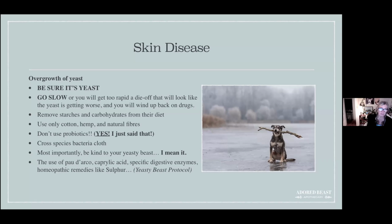The next thing that is interesting that you can do, when you're dealing with skin disease and especially yeast, is try really hard to only use cotton, hemp, or natural fibers for your dog to lie on or your cat to lie on. So if your couch is synthetic, put a natural cotton sheet or blanket on your couch first, or hemp, things like that. It's scientifically researched and proven that synthetics breed pathogens, and cotton and hemp don't support the growth of bacteria nearly like synthetics do.